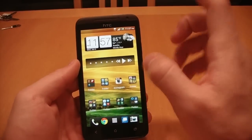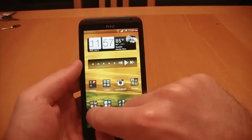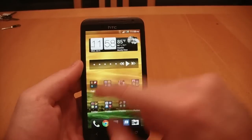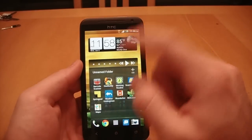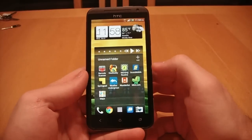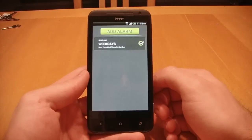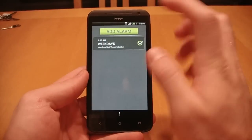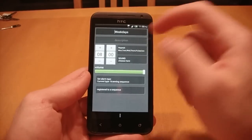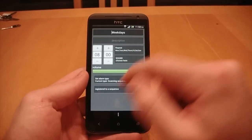The next one I use is Morning Routine. So I have a huge problem with waking up on time until I use this app, and what Morning Routine is, is an alarm clock that requires you to scan a barcode. So when you open it up, you've got your alarms. Here's the alarm I have. Click on that. You can change the sound, change the time, change the volume, and you can set sequences.